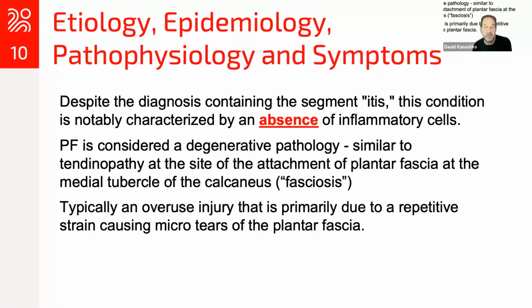So even though the diagnosis and the way it's stated is an itis, which of course is Latin for inflammation, there's actually limited inflammatory cells going on directly inside the fascia. It doesn't mean there's not inflammation in and around the area, but the actual fascial tissue itself is more of a degenerative pathology. So this degenerative pathology is sometimes referred to as a fasciosis. I don't know if I said that right or not.